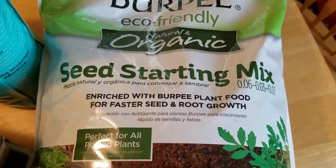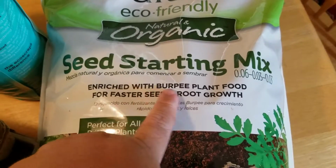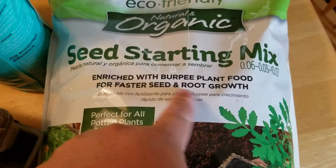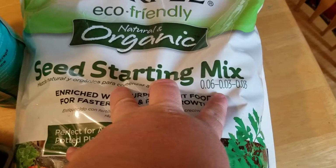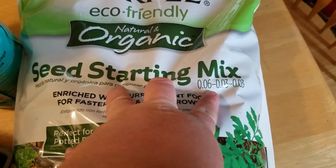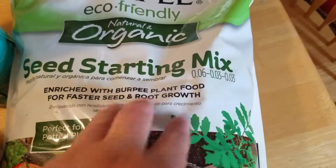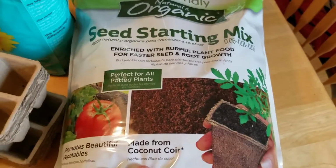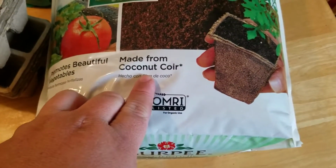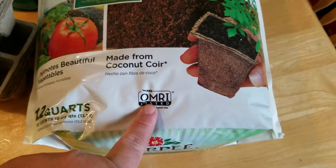It is a natural and organic seed starting mix enriched with Burpee plant food for faster seed and root growth. You can see the numbers there. The NPK is 0.06, 0.03, 0.03. This is made with coco coir, and it is OMRI listed, so it's certified organic.